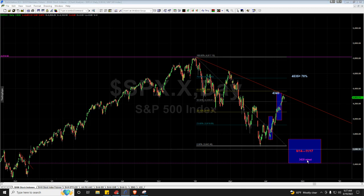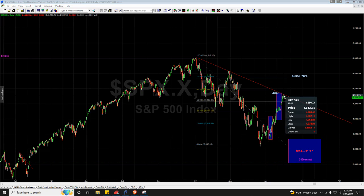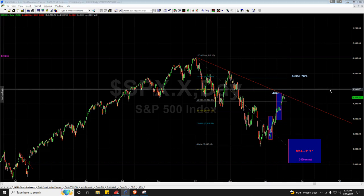So anyway, 3420. This is sort of my minimum target into these dates, September 14th through November 17th, and then as we move down toward these dates, assuming the market tracks the model, which I tend to get even better tracking with a rising VIX. So the fact that we were able to identify this August bounce bodes well for the idea that we'll be able to hit on this prediction back to the downside. So that's what that looks like.